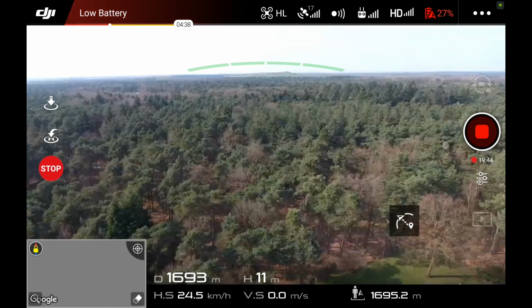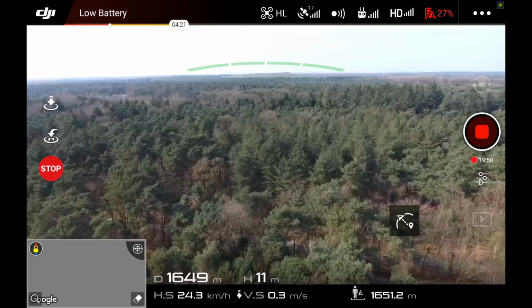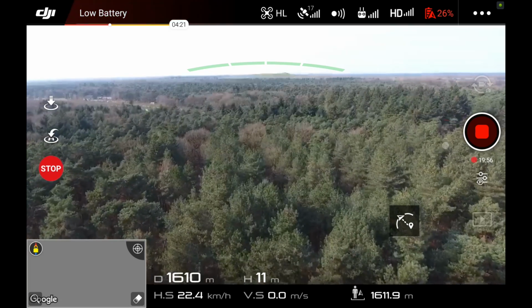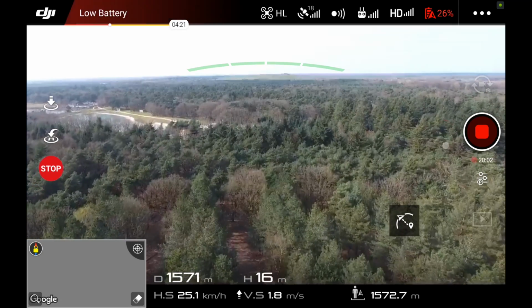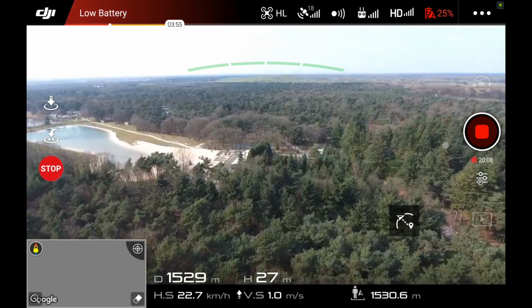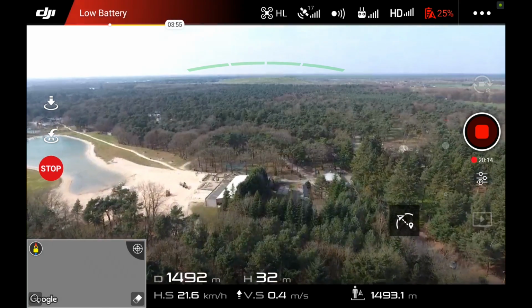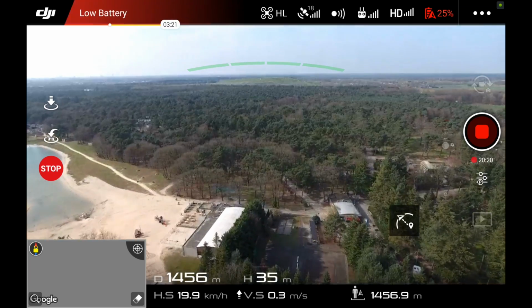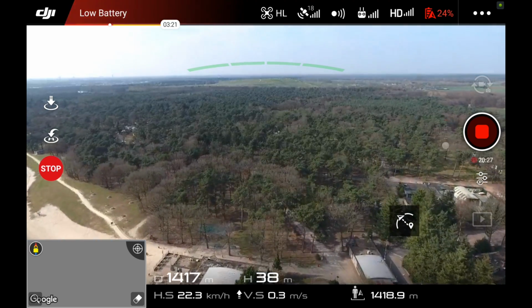I know what I will do if it wants to auto land. I will just have to move the up stick forward, and then it will not go down, it will not descend. So maybe I just ascend as a precaution. You can see the mountain already.